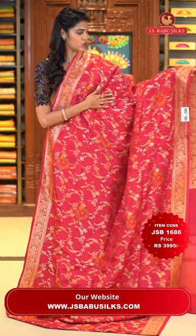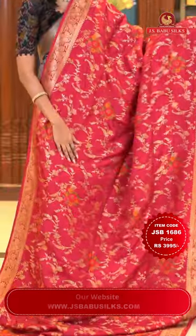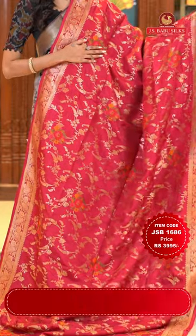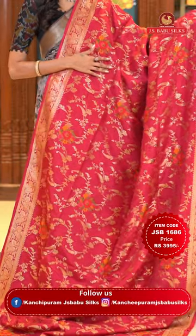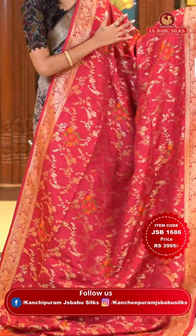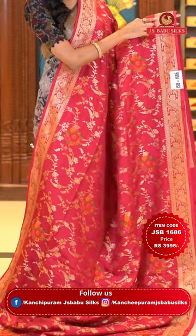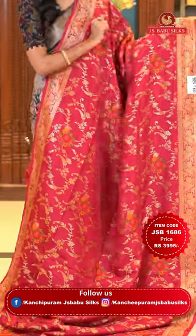This is also one of the most beautiful colors. It's called pink color soft silk saree we are seeing. So on the entire body of this one we can see florals, leaves in gold zari weaving along with multicolor florals thread weaving in between on the entire body. And the border has tiny cross lines with florals.